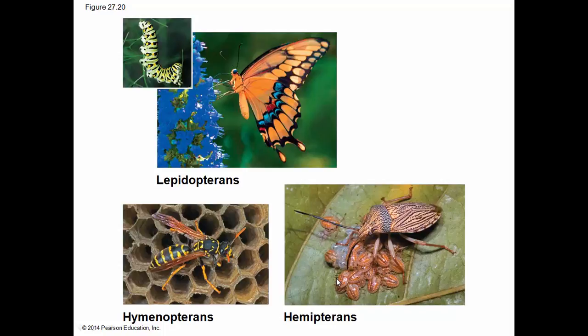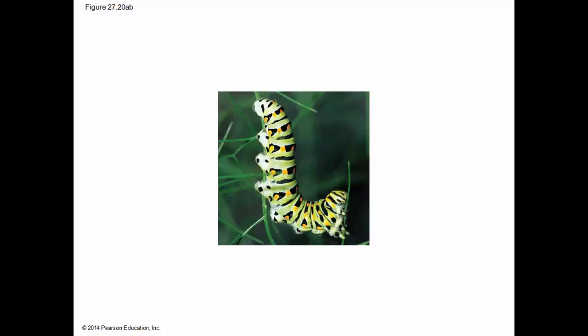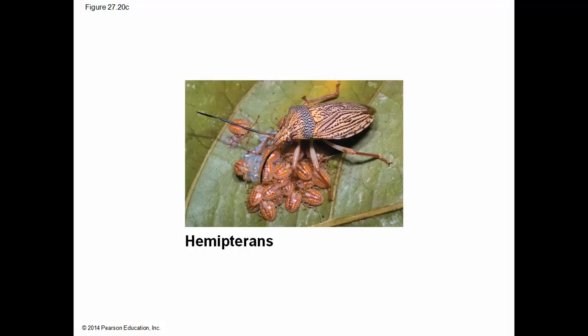The hemipterans are the true bugs. They undergo various phases of metamorphosis. And the hymenopterans, these are the wasps and ants and bees. Okay, they're beautiful. If you want to learn more about them, you can turn to page 541. There's a lot of information here, but I can't get into it in this short lecture.